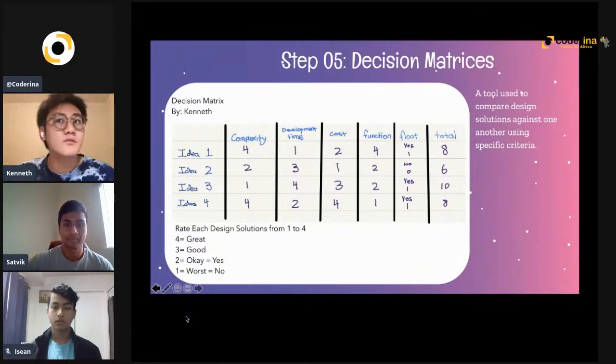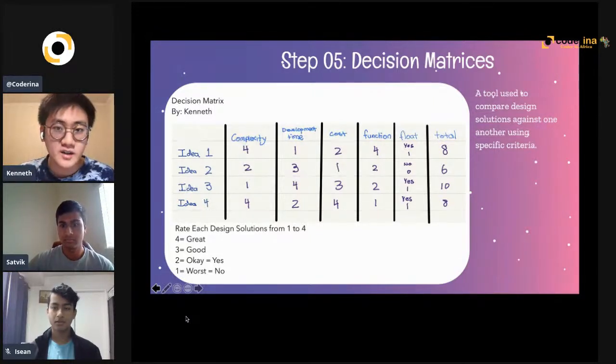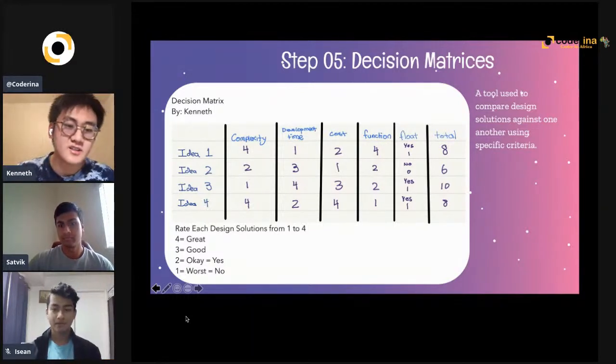Cost. Okay, for example, if I was Boeing, if I was making airplanes, how much does it take to make this airplane? Will it be too expensive for me? Can I sell this plane? Function. Can this plane work? Can this plane fly from Africa to the United States? Okay, so how well does it function? Okay, float. In our situation, float.